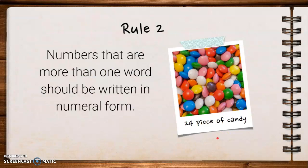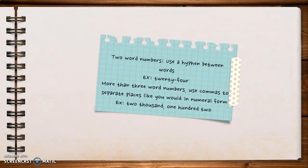Rule number 2. What do we do about those numbers that are above 19? Well, you need to make sure that any of those numbers that are above 19 should be written in numeral form. Now, this isn't always going to be the case, and sometimes you will have to write those out in word form, and I'm going to tell you how you have to do that. For 2-word numbers that you're using in word form, please make sure that you use a hyphen between those words.